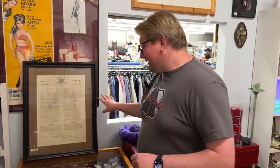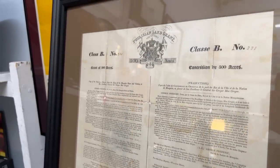So this deed for 500 acres, it's in relatively good condition considering it's almost 200 years old. I paid $25 for it at the estate sale. The last recorded sale of one of these, it sold for over 1,500 pounds. That's over 2,000 US dollars. So this was a really interesting find, and more than money, I think the story behind it is just so fascinating. So thank you so much for watching, and let's go grab a bite to eat.